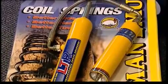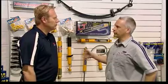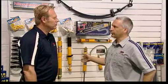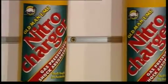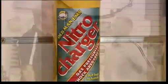But this involvement and this development of the LTR range has only improved the design and the valving opportunities for the normal nitrocharger range, which is our main range of shock absorbers. They are designed to go with the Old Man Emu springs under certain circumstances and different weights. We have different valving of the shocks available for the different load carrying springs, and that gives us the perfect ride in the perfect circumstances.